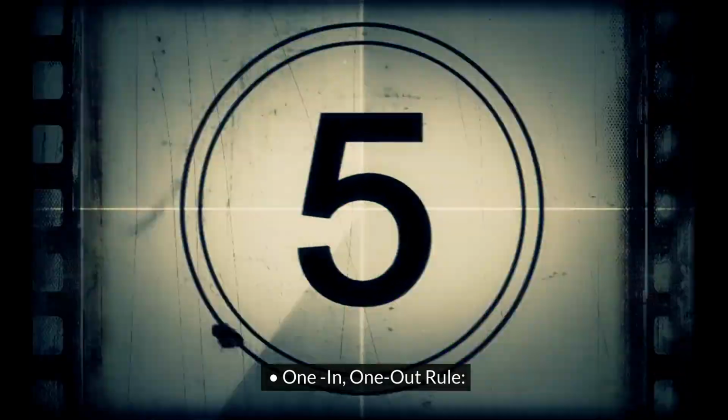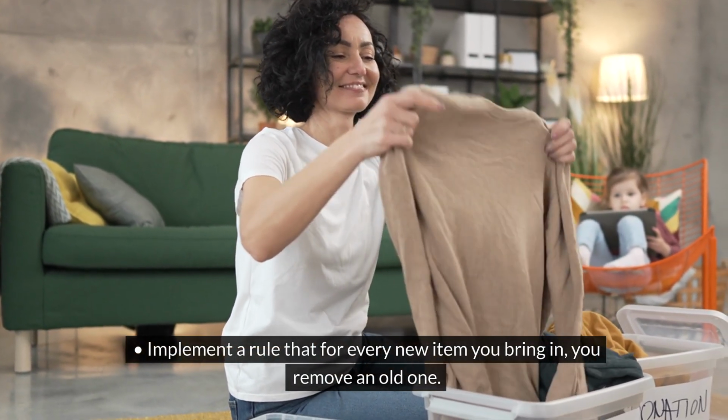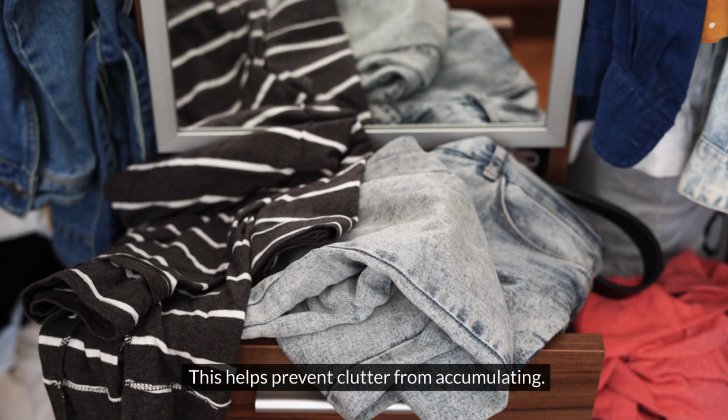One in, one out rule. Implement a rule that for every new item you bring in, you remove an old one. This helps prevent clutter from accumulating.